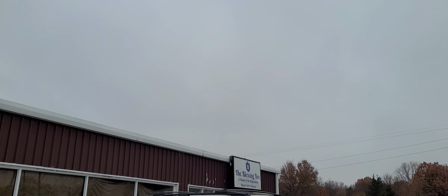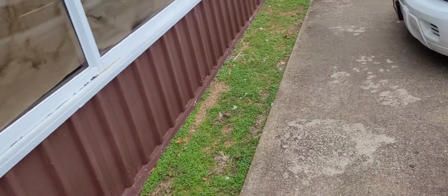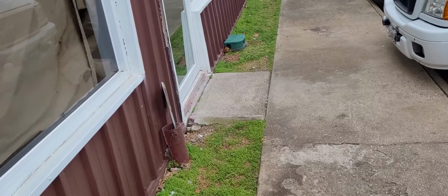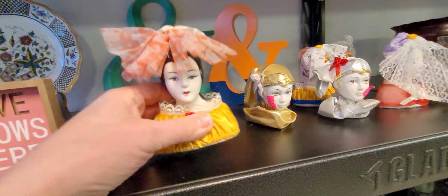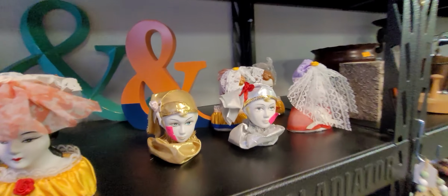And let's go in here and see what they have. So this is a place that I dug through jewelry for probably an hour, and I also had tons of whatnots. So we left with a lot of stuff last time. So they're definitely going to have lots of stuff.